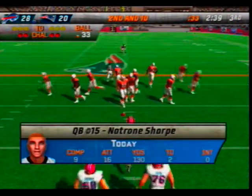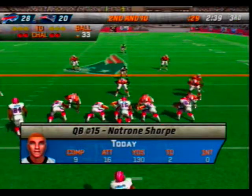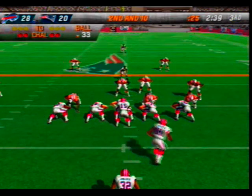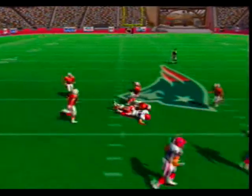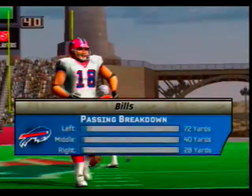Second and 10. Ball on the 33-yard line. The Patriots come out in a nickel package. Dropping back. Throwing. And the catch is made. And it's good for a first down.